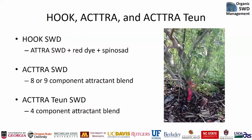They've been having issues getting this registered because the attractant has so many components in it. A lot of their products have a pheromone in them, as opposed to a food-based attractant like this one. So they've come up with Actratayune SWD, which is a 4-component attractant blend. And this is the one that they're looking to go forward with getting registered.